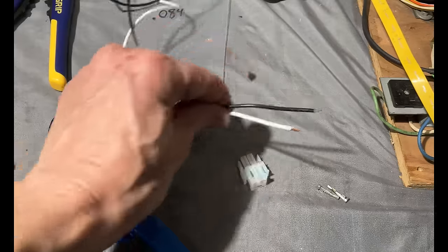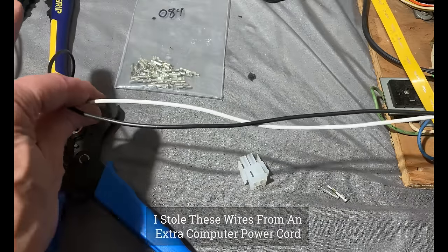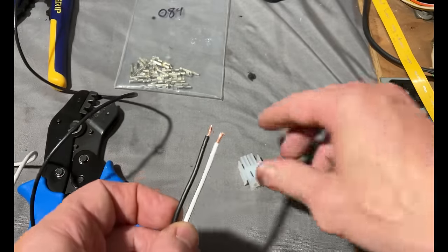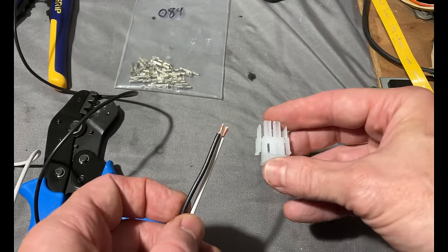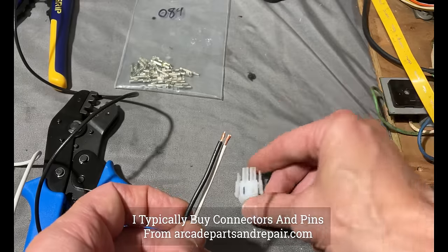The black and white on the board go to the monitor. So I've already cut myself a 5-foot length of wire to run to the monitor. I'm not sure how long we need it to be, but we're gonna make it that long for now. And I have the appropriate connector for this particular monitor that I bought. I've bought a few of them for different projects. They're not all the same, so you have to check and see what kind you have on your monitor.